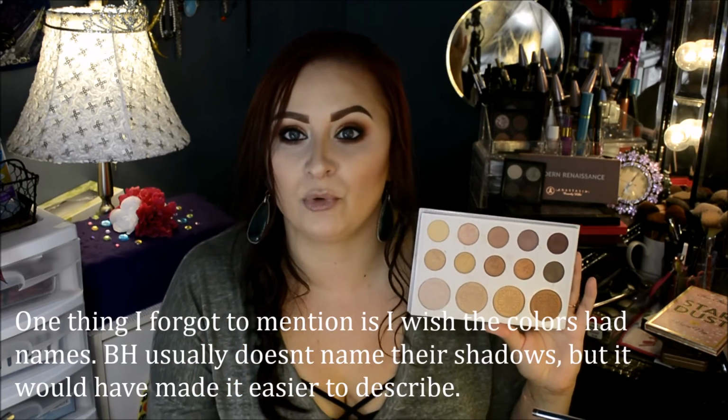I saw the reviews for it on Ulta's website and I was like, god, everyone says such good things about it. I'm like, you know what? Let me just get it, even though I didn't really like any of the other BH stuff. So I got it. There's 3 matte shades in here, which I wish there was at least 4 in here. I always need more matte shades.